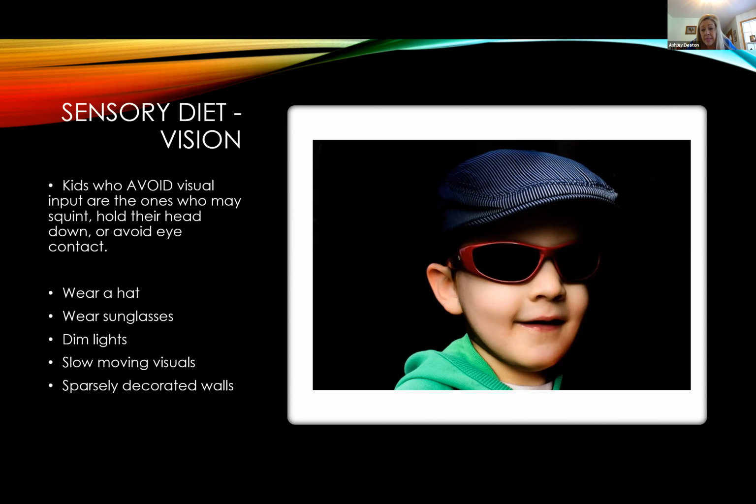Also wearing sunglasses can help because that can make the area dimmer. A lot of times we'll recommend dimming the lights in the child's environment until they're better able to interact in the regular lighting that's in that room. A lot of times these kids really enjoy slow moving visuals or walls that are just sparsely decorated and not every inch of the wall having something on it, because for them that's just too visually overstimulating.